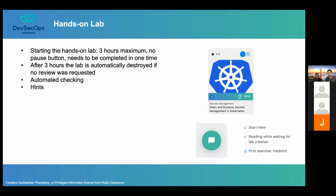We have hints in the platform, sorry, in the hands-on lab. If you get stuck, please be aware that you can take hints. There will be a maximum number of hints you can take before you drop down in level, but if you get stuck, this is something you can use to get unstuck. Don't worry if you're not able to make it the first time. We will be able to give you another retry. It's more important that you try, and we will be able to help you out.